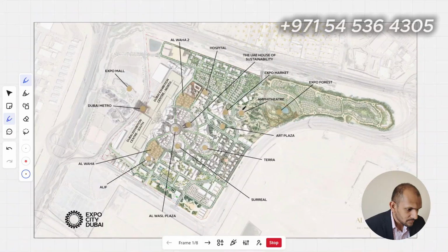Whoever does not want to live in an apartment, and whoever does not have the capacity to go for a townhouse or villa, mainly maybe because of the financial capacity, or because no townhouses or villas are there in such proximity. For example, let's go to the map and let's understand this, right?